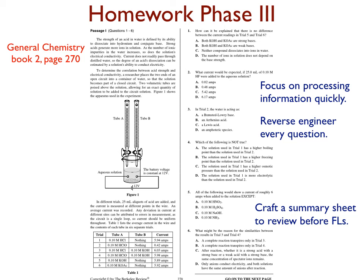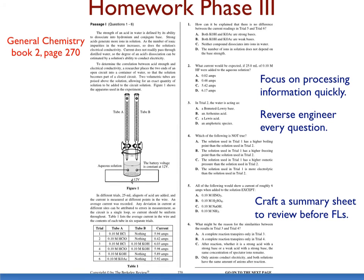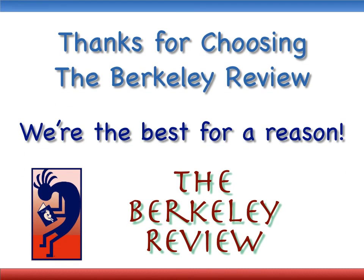So that's the layout of the books. That's how you get the most out of them. The big thing is schedule time to do everything. Make sure you do all the phase 1, phase 2, and phase 3.